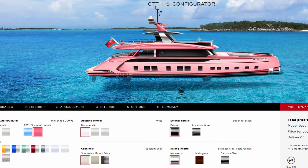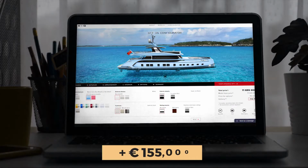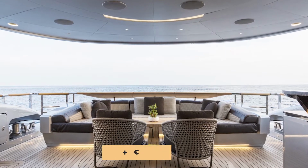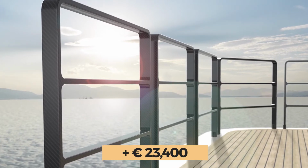But if you want your yacht in a special pink or blue, it'll cost you 155,000 euros. If you come from old money, you may want to add mahogany railings for 26,000 euros. And if you come from new, well, carbon fiber railings will only cost you 23,400 euros.